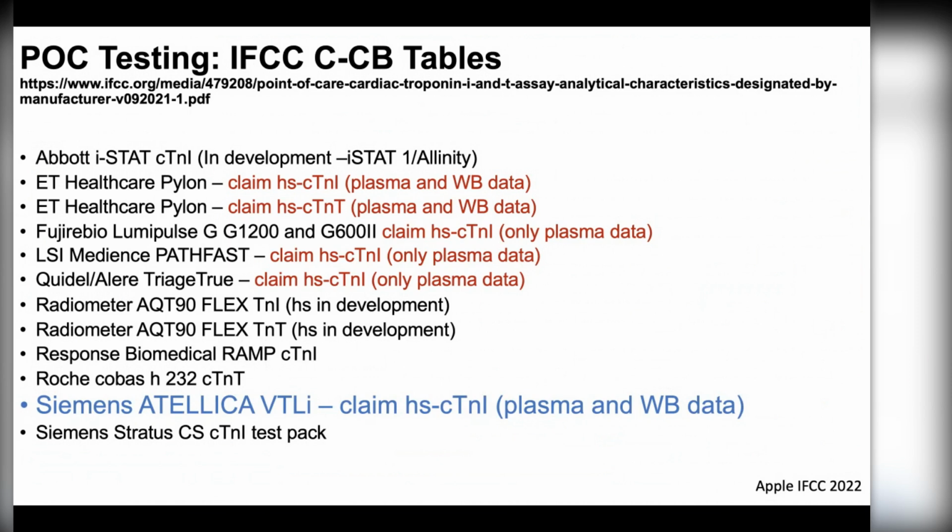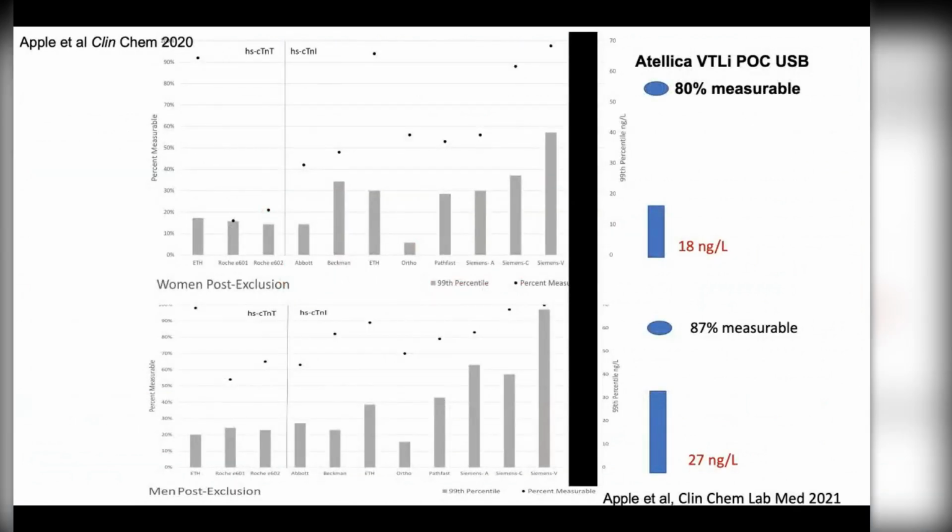I think Paul used the word sophistication in his introduction. I think this is a very sophisticated study that Louise Cullen and I spearheaded on the role and the claim for high sensitivity cardiac troponin I assay in serum and whole blood. The assay we studied was the Siemens Atellica VTLi point of care high sensitivity cardiac troponin I assay.